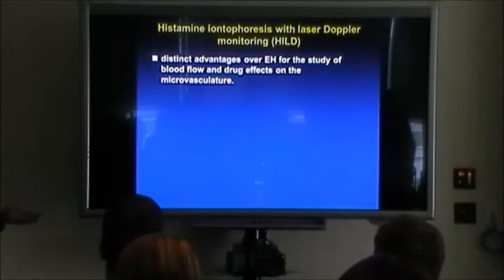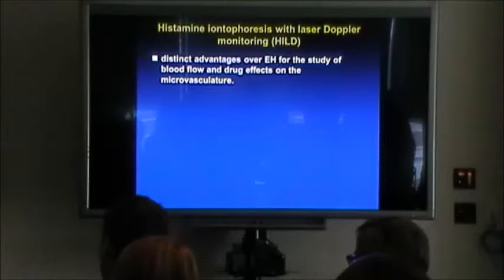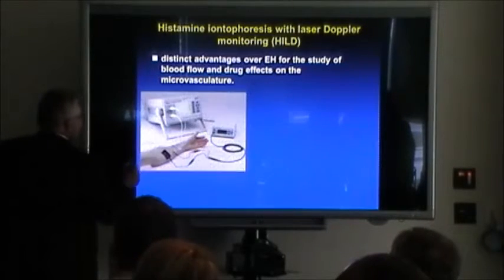Sometimes I think we're just borrowers, right? People in pediatrics are borrowers. We look at what the adults do. And, for some years, the surgeons used laser Doppler monitoring to look at microvascular blood flow. Physiologists have been doing it for years. And so we thought, well, maybe this could be a pretty good tool if we were able to give a dose of histamine and measure the microvascular blood flow. It's pretty easy to do. It has distinct advantages over the epicutaneous test because it's far more objective.